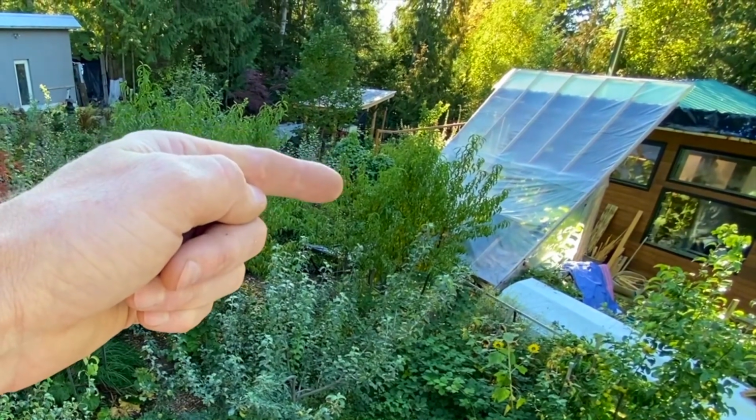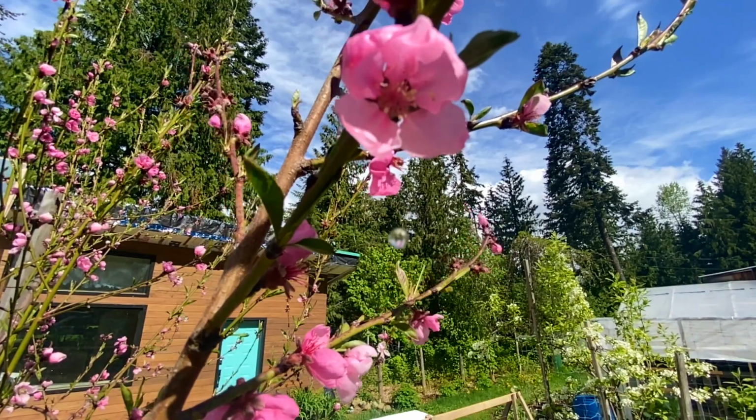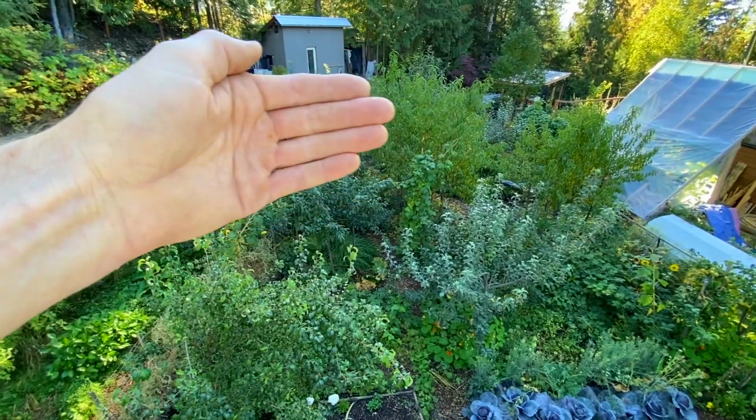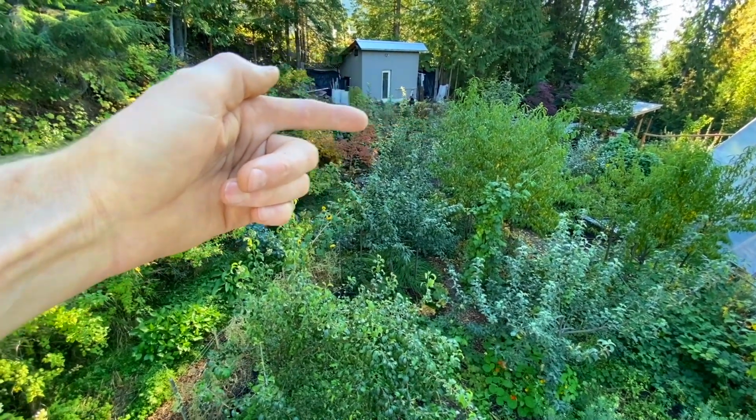Nectarine here, just a couple on her this year. It bloomed profusely, but I got really bad leaf curl, and so it just knocked off all the fruit. That was a bummer. But the peach tree right here was an incredible crop this year.